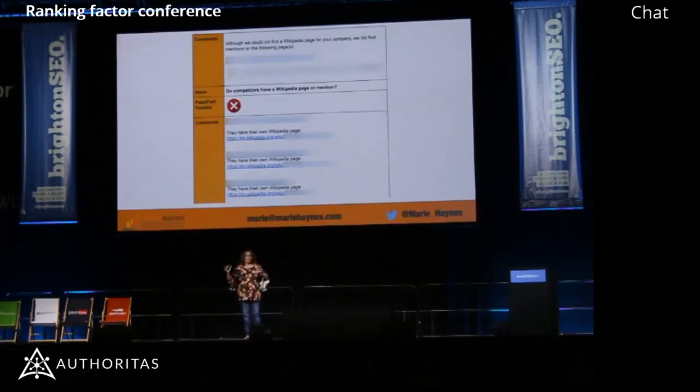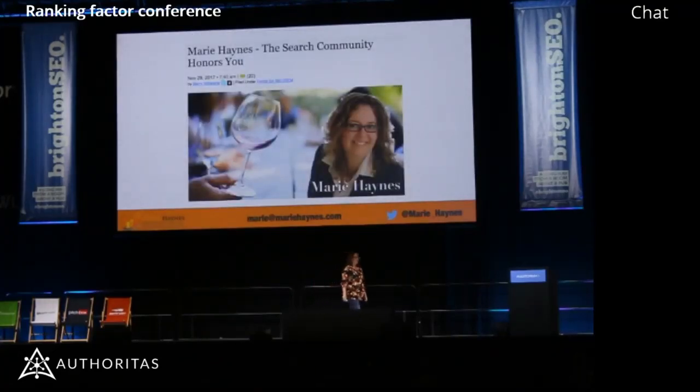Depending on the niche, I mean, there are some niches where it doesn't make sense to have a Wikipedia page. And then our client who saw the drops and came to us because of that didn't have a page. So if you are authoritative enough to get a Wikipedia page, that's a really good thing. News mentions and mentions on authoritative sites.